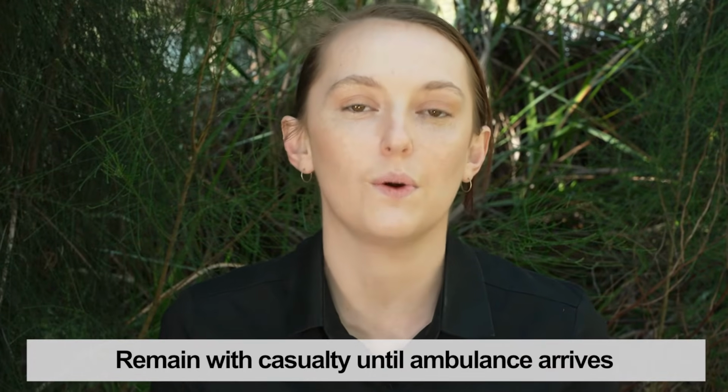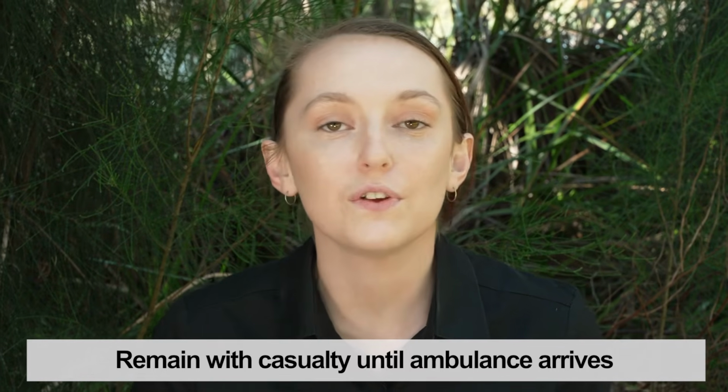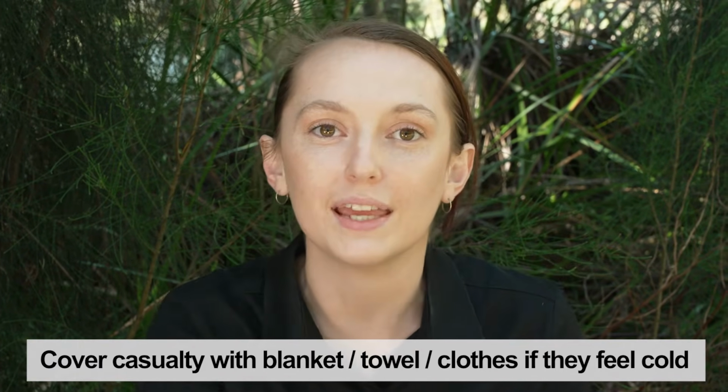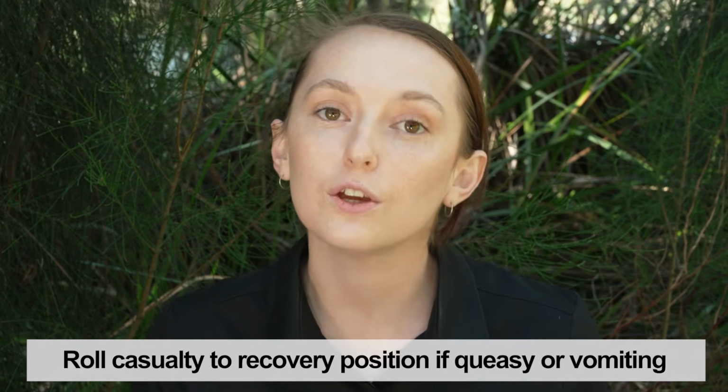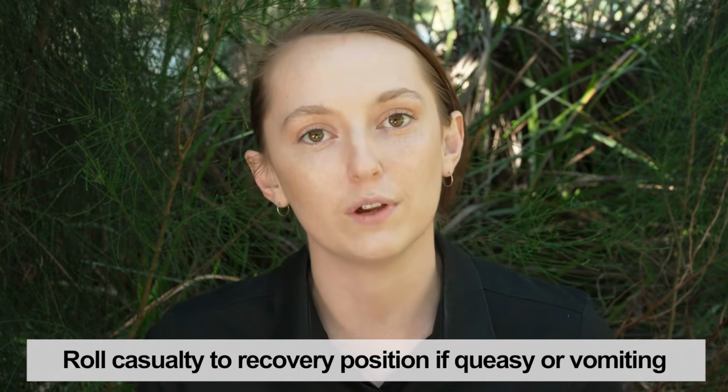It's important that you remain with your patient until the ambulance arrives. If they get cold or start to feel uncomfortable at all, you can apply a blanket to keep them nice and warm. If they start to feel queasy, like they're going to vomit, you can always roll them sideways into the recovery position if you need to. But stay with them, reassure them, and wait until medical aid arrives.